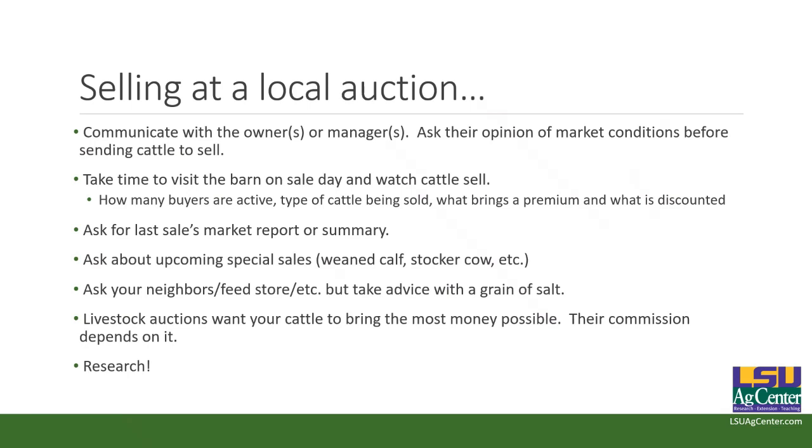Communicate, folks, with these people a couple of weeks in advance. You wean a set of calves and you're backgrounding them 45, 60 days, something like that. Contact them before you wean them. Say, hey, I'm weaning and backgrounding a set of calves. They're going to be ready to go here in a month. A lot of times these sale barn operators can advertise cattle, or if your cattle are a specialty item, they can get word to appropriate buyers, and that really can affect your bottom line.